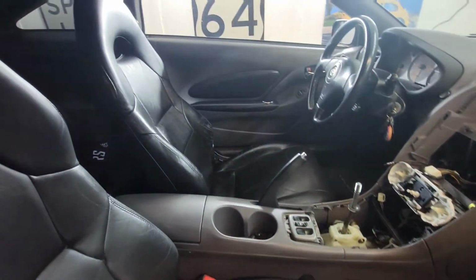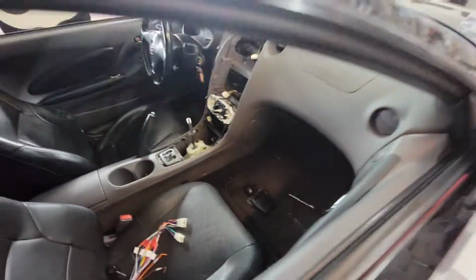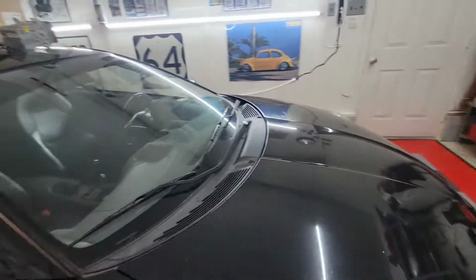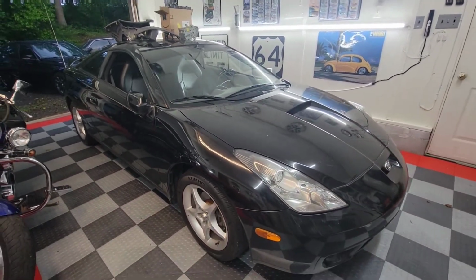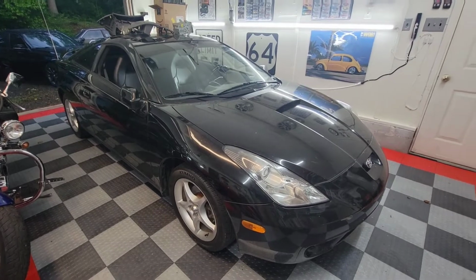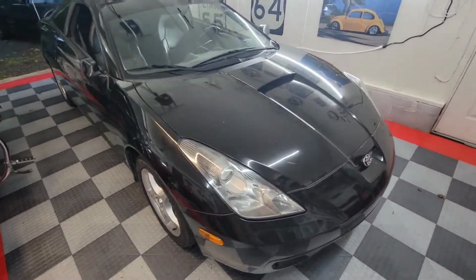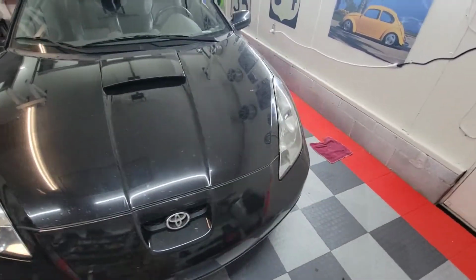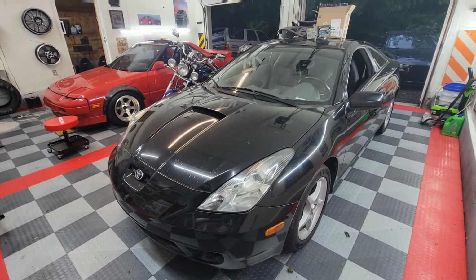But as you can see, this has the leather package. Again, manual transmission, of course, 6-speed. And everything works on this. When I sold it to my friend, it needed a new body control module because we noticed the previous owner had brought it into the dealership for some work and had noticed that the horn wasn't working and a couple other minor things. So she got the horn working to pass inspection. They kind of just wired it up, I guess.